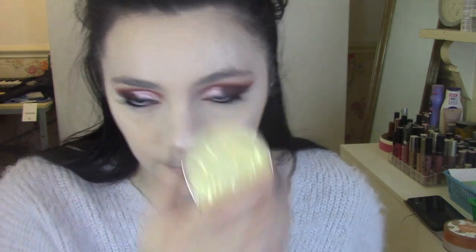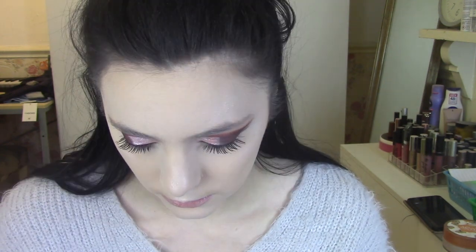God, this highlighter is mental. Well, powder didn't affect anything too much there. Then I'm just going to pop a bit of this Ciate blush onto the apples of my cheeks.